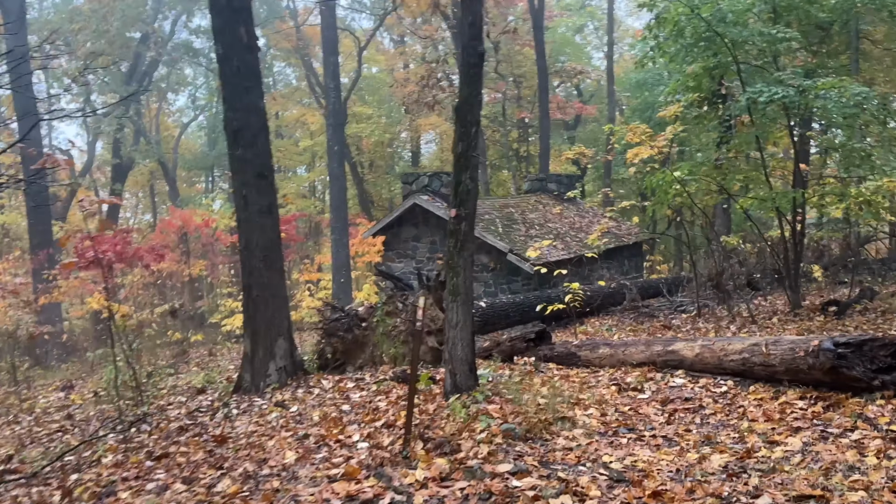It's raining. I'm just following the trail back down to the 3rd hiking shelter. I'm getting wet. Shelter!